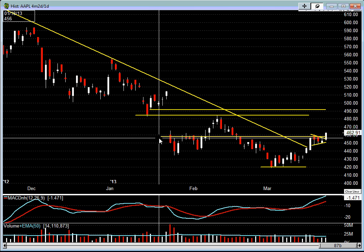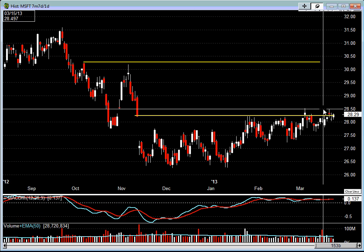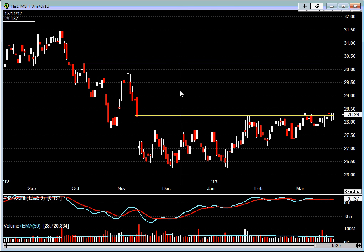And the other one that I'm looking at is Microsoft, because the reason I'm looking at Microsoft is the possibility for this to help propel the S&P 500 to a new high. It's been testing this baseline here for quite a while, and maybe there's a possibility for this thing to actually make a little run and get back up here at this 30 level, or a little bit above, between 30 and 30.50. So those are the little things to keep an eye on to see what will help push the market up a little bit.